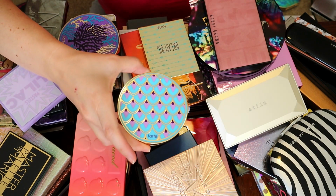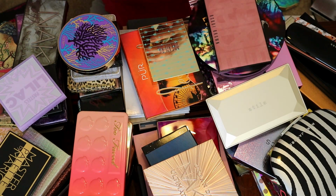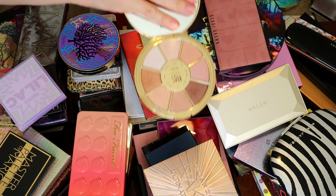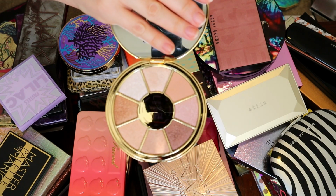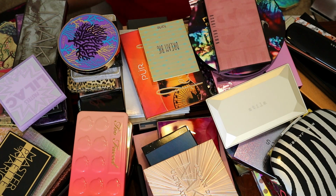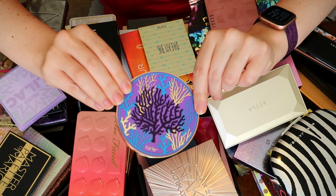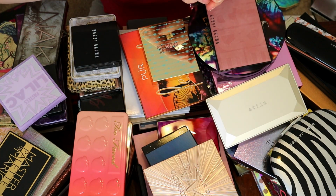This here from Tarte is their Rainforest of the Sea Volume 2. I'm really on the fence. I don't remember what I think of this formula, but I don't feel like I love it, to be honest. And I feel like I have tried to declutter these before. I don't know. So I have this one, which is Volume 3, and then I have a Volume 2. Both of these came from BoxyCharm.